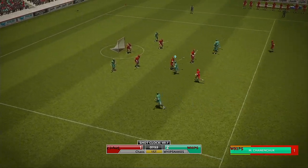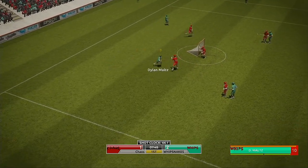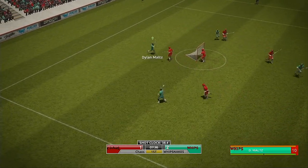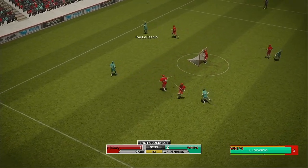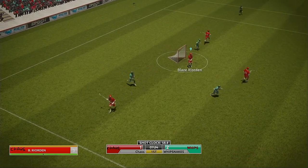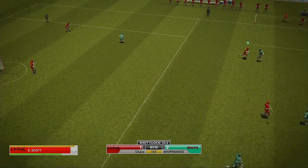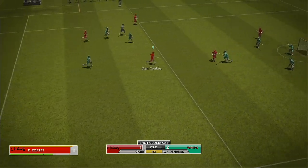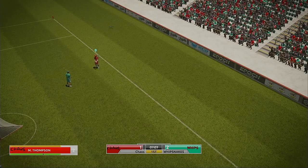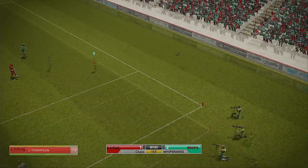1 receives the ball. Ball side left, ball side right. 5. Ball side right. 5. Ball side right. Ball top center. Ball side right. Looks to shoot. 3 chalks up a save. 5 with the shot. Puts it wide. Red ball. Ball side right. Here's a shot. Red ball.